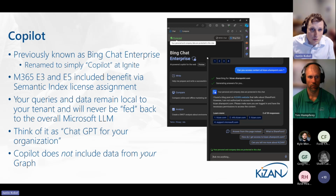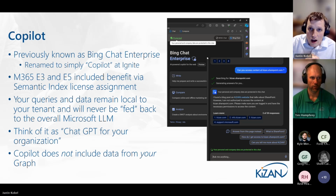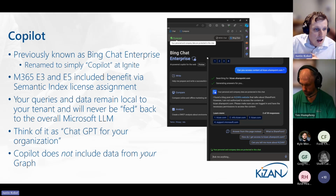So for example, right here, when I am interacting with my Bing Chat Copilot here at Kaizen, and I ask it about kaizen.sharepoint.com, you'll see Copilot says, I know Kaizen is a Microsoft consulting company. I see that they can do SharePoint based off of results on kaizen.com. This Copilot does not have access to your organization's data. Again, queries sent to this Copilot stay within your tenant. They are closely guarded. Microsoft treats them with the same level of security and sensitivity as they do Teams chats, for example. But this does not include data from your graph.